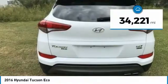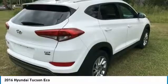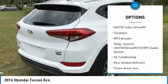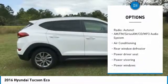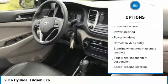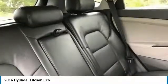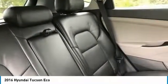This vehicle has less than 35,000 miles. Here are some of this vehicle's great options: traction control, all-wheel drive, keyless entry, anti-lock braking system, steering wheel audio controls, power lift gate, backup camera, stability control, leather-wrapped steering wheel, dual airbags.